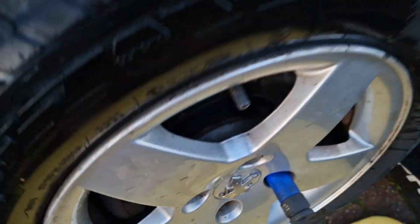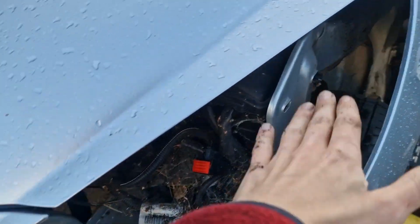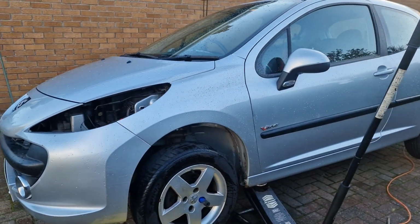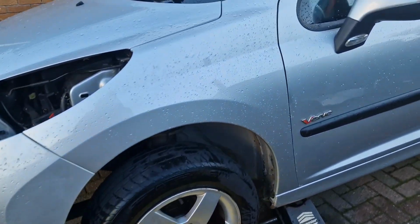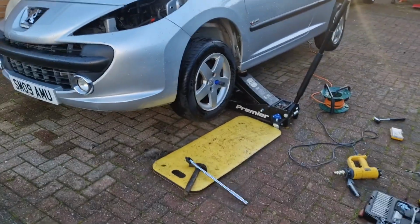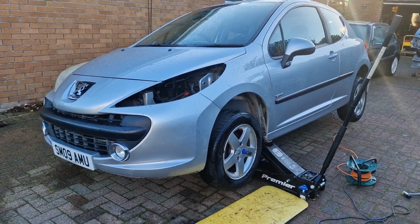Still got the wheels to torque down and everything, wheel arch to go in, but that'll all be done when the headlight's back in. And then thankfully it's exactly the right colour. Doesn't really look it on camera, but in person it is. So pretty pleased with that. I'll get the car dropped down, everything packed up, and then be all nice.